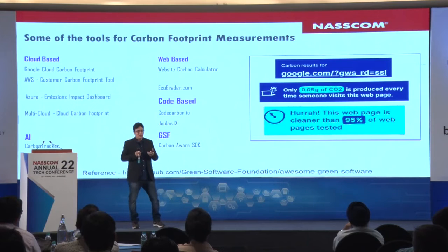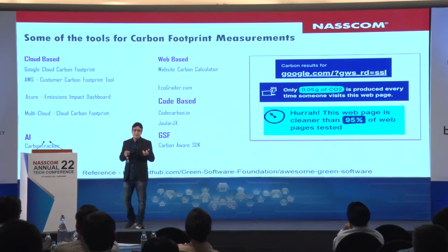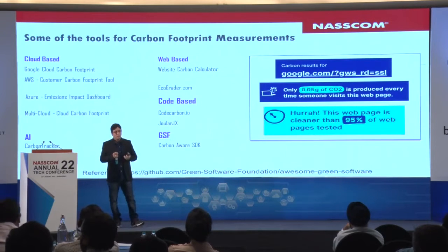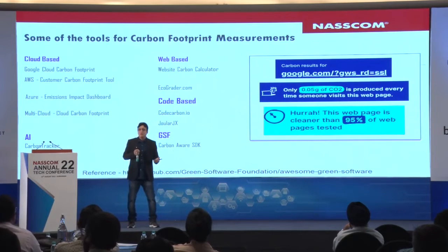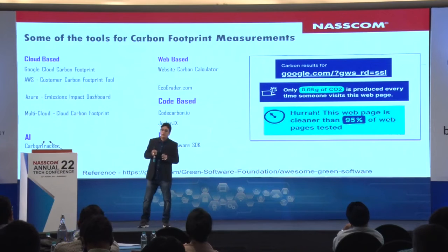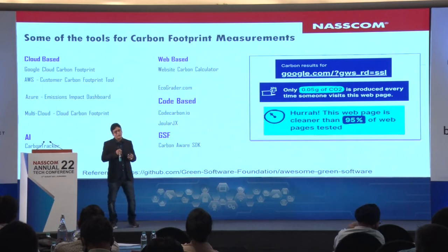And next are tools around the code base, where you can integrate them as part of, let's say, your Java engineering process, to understand which code is taking more energy as compared to the rest of your stack. And through the Green Software Foundation, we have the Carbon Aware SDK, which is coming, which will provide you an SDK on when and where to run your workloads, so you can leverage clean energy as part of your application.